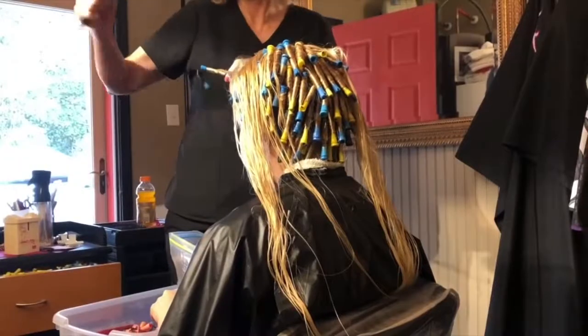Listen, I'm not an expert in perming, but I know this ain't right. At least I got my matcha latte. And boy, does it taste good. It is good. Oh, this I think will be the most accurate depiction of ramen noodle hair I will ever see in my entire life.